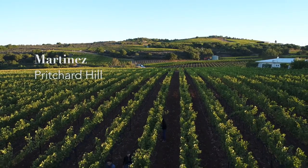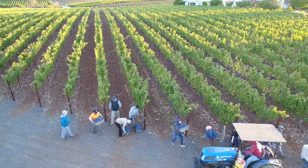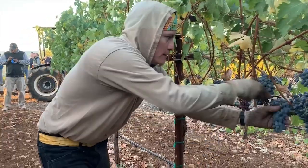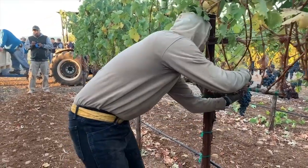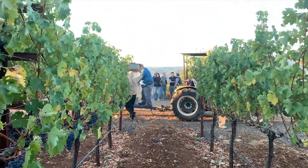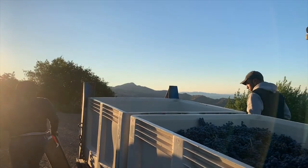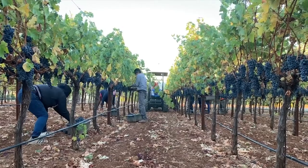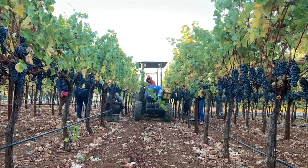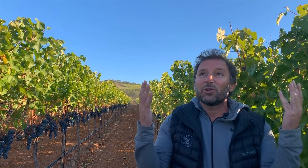This morning, we are actually harvesting a vineyard on Pritchard Hill called Martinez Vineyard. Martinez is owned by a gentleman called Henry Martinez, and today is about the third harvest for us in this vineyard, and every year we feel like the quality is going up and up. So this place really has the potential to become one of the most famous vineyards in Napa Valley. That's why we're so excited today about harvesting in 2018 under some amazing weather conditions.